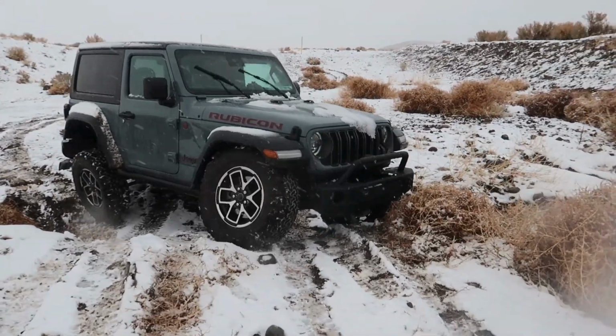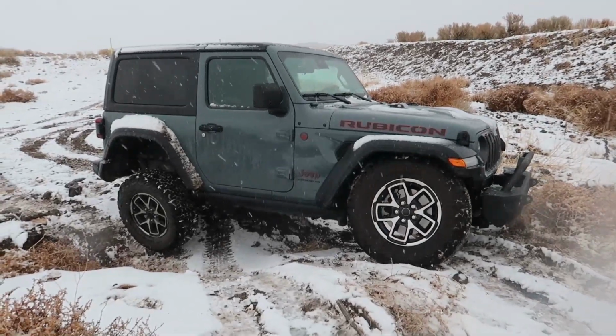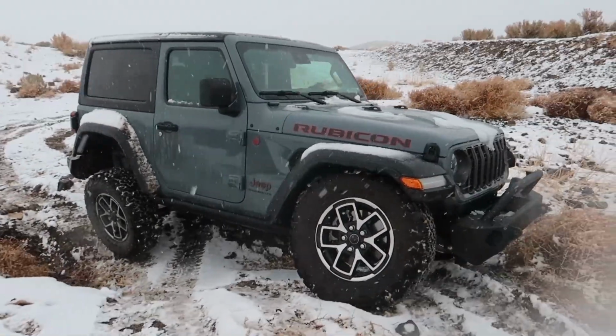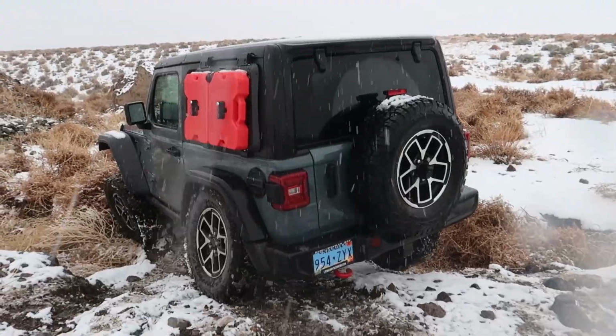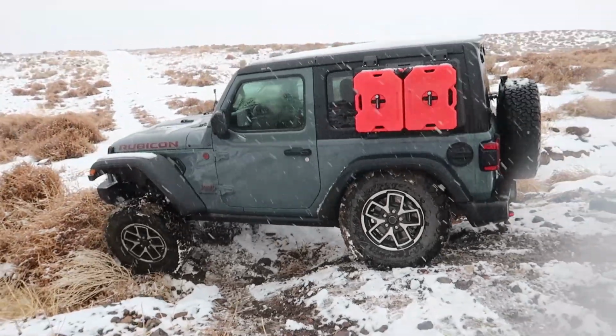All right, that is fully flexed. That is a stock Rubicon. Sway bar disconnected, everything. That back tire is just barely floating. Not too bad. Got the back side stuffed, front side is hanging. Not horrible.